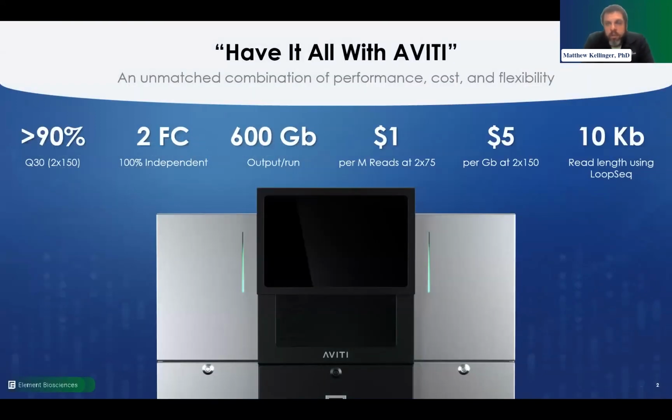Very briefly, we launched the AVITI sequencer last summer with this idea of having it all with AVITI, really producing a desktop sequencer that's an unmatched combination of performance, cost, and flexibility. Some of the initial specs that came out on the system: 90% Q30, high output in terms of 2 flow cells generating 600 gigabases of data. And the costs that come with that are around $1 per million reads for counting applications and $5 per Gb for human build applications, things like that, at 2x150.